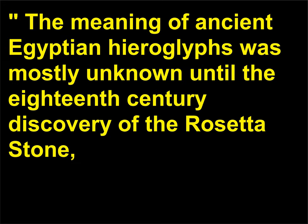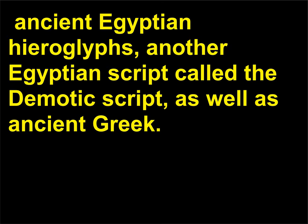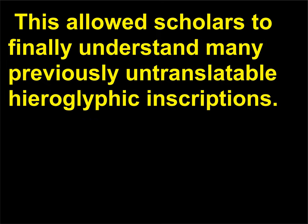The meaning of ancient Egyptian hieroglyphs was mostly unknown until the 18th century discovery of the Rosetta Stone, an ancient stele made of granodiorite upon which the same text was written in three languages: ancient Egyptian hieroglyphs, another Egyptian script called the Demotic script, as well as ancient Greek. This allowed scholars to finally understand many previously untranslatable hieroglyphic inscriptions.